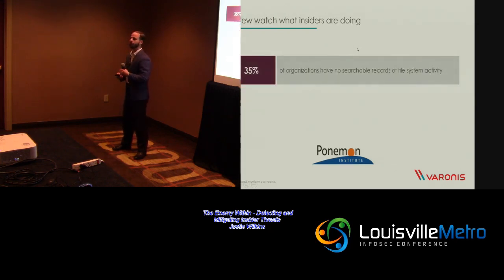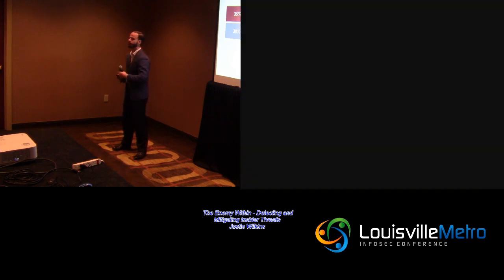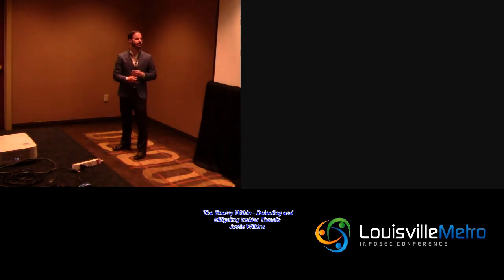Number two, very few people watch what individuals are doing once they're inside of the network. Right, so you might be watching the network, you might be collecting firewall logs, but what a lot of organizations aren't doing is actually monitoring user access inside of the network. And only about 1/3 of all organizations actually monitor file and email activity. The reason why is it's very cumbersome, it's very resource intensive, it's very difficult to do on a regular basis, but it's ultimately very critical for data security.